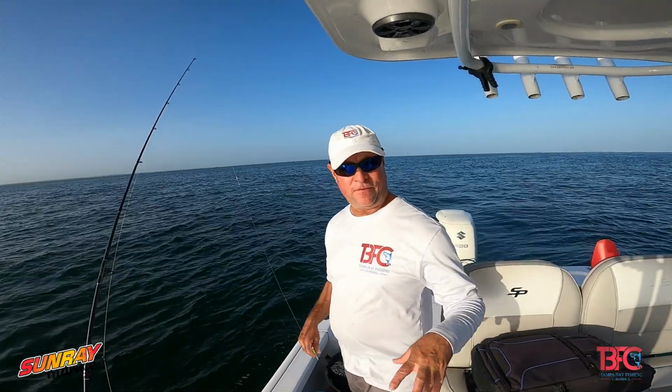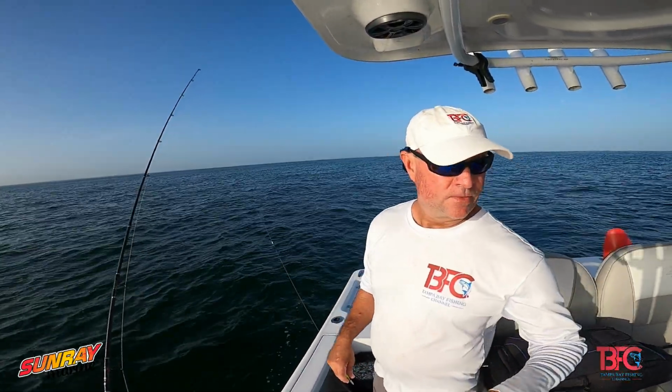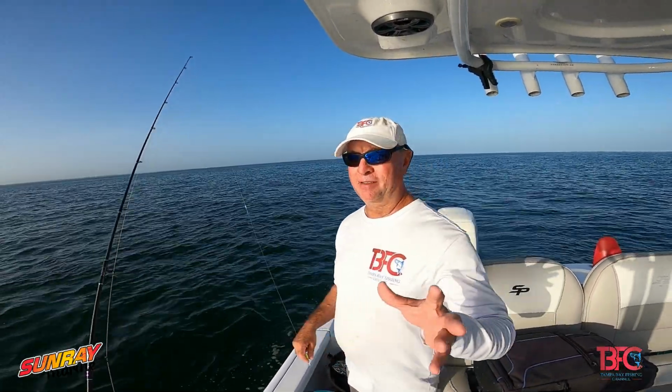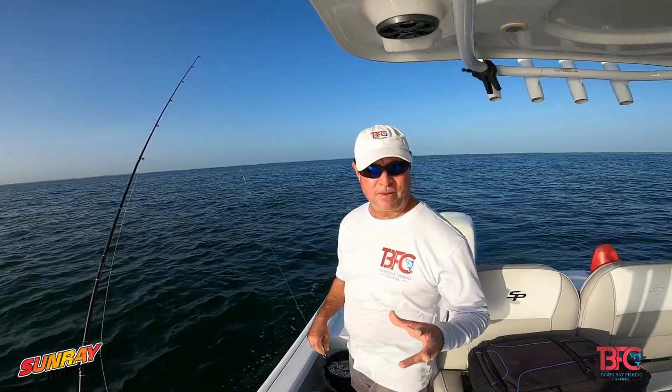So I know I'm definitely over good hard bottom, and I'm getting hits. I just caught a red grouper, so definitely when the tide's ripping like this, I have a tendency to go and look for new spots.